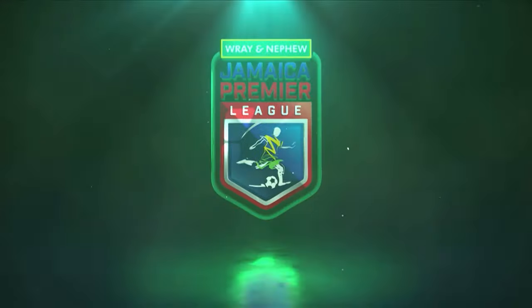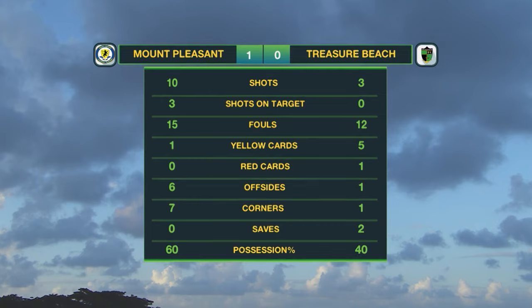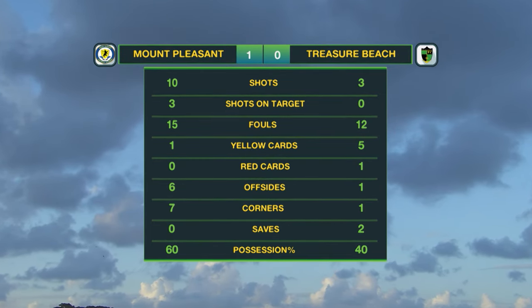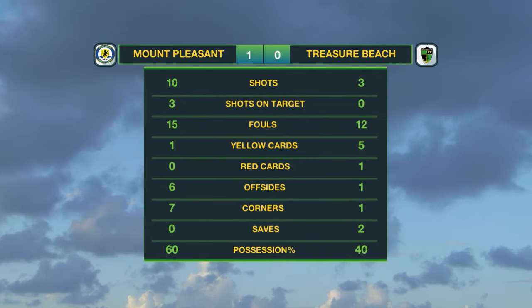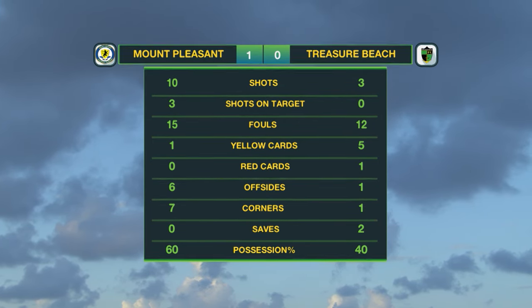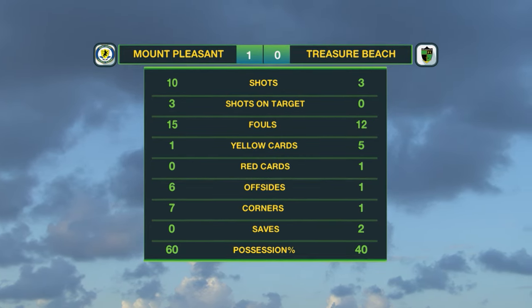Mount Pleasant 1, Treasure Beach 0. 3 on target from 10 attempts for Mount Pleasant. They weren't at their best in terms of finishing, but they got the job done. Nothing on target recorded for Treasure Beach over 90 minutes. That was disappointing for Mar Wedderburn and company. There were some 27 fouls between the two and 6 yellow cards shown from Ashane Nation. Treasure Beach, the more indisciplined of the two, and losing a player as well.